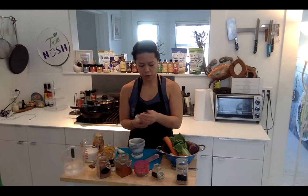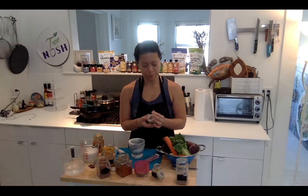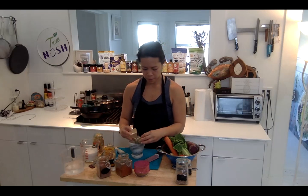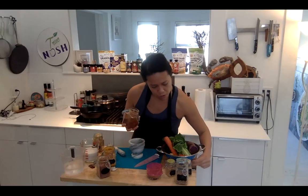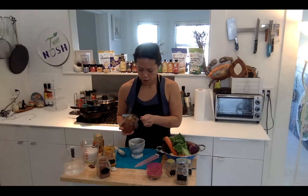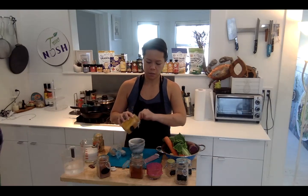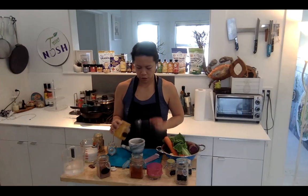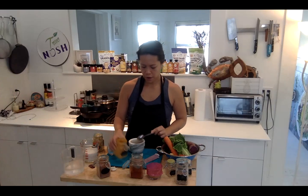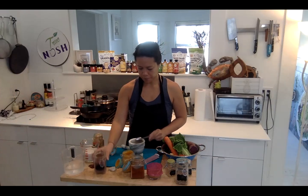I have a little bit of fennel also, if you like the licorice flavoring. You can add fennel. You can also omit it if you don't like fennel. Oh, and then some cumin. I have about half a teaspoon of cumin here. And then I'm going to scoop out a little bit of paprika. So I have one teaspoon of paprika, one teaspoon of turmeric, a little bit more also, it's fine. And then a little bit of cinnamon. So half a teaspoon of cinnamon.